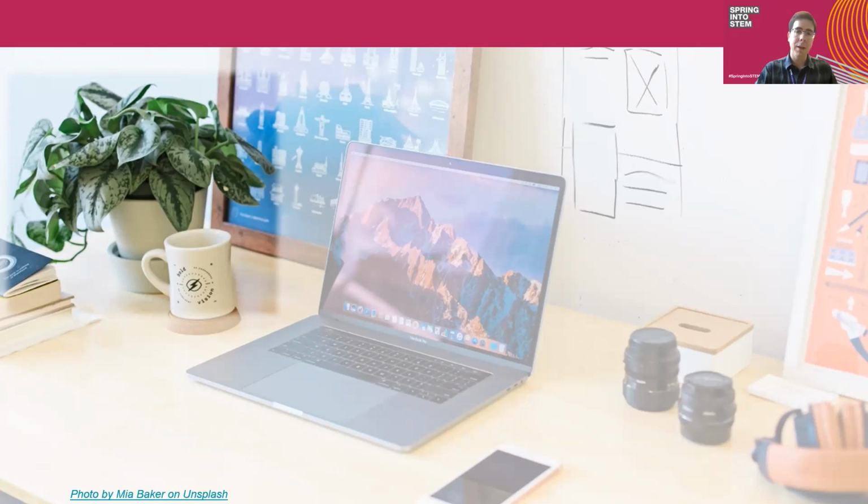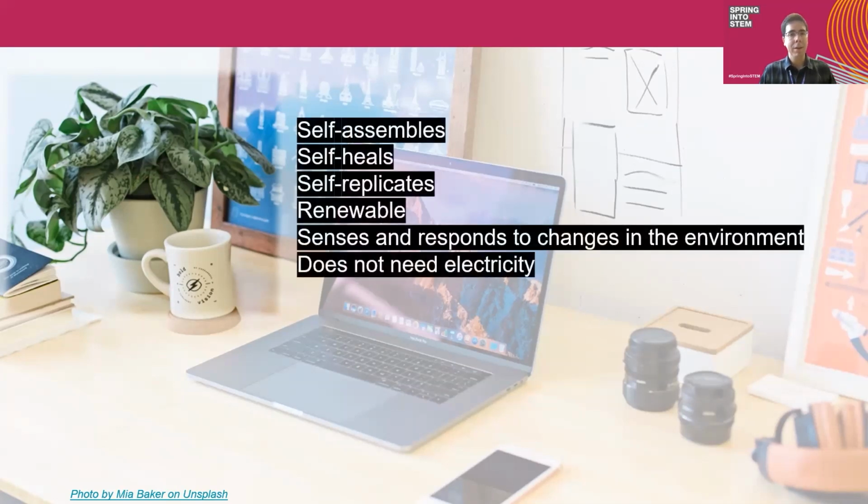And the reason for me to say that is that if you think about the plant in comparison to all the other devices that we see in this picture, the plant is able to self-assemble. It can self-heal. It can self-replicate. It is renewable. It also senses and is able to respond to changes in the environment like temperature or light, and it's also not powered by electricity. So this is telling us that there is something we can learn from natural materials that we are still not able to replicate in our technological materials and devices.